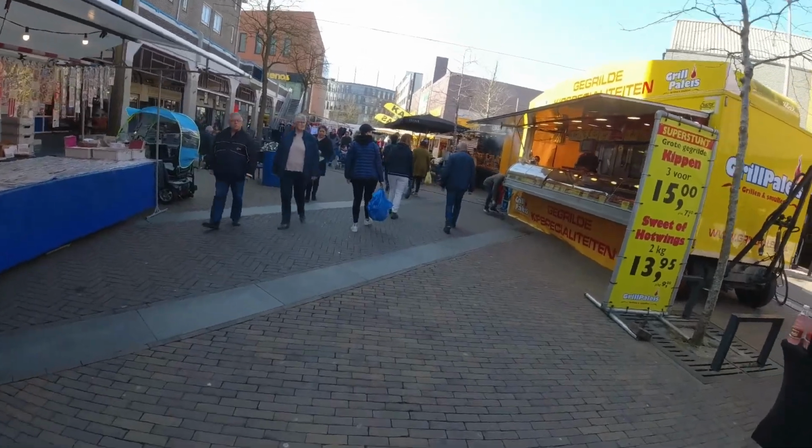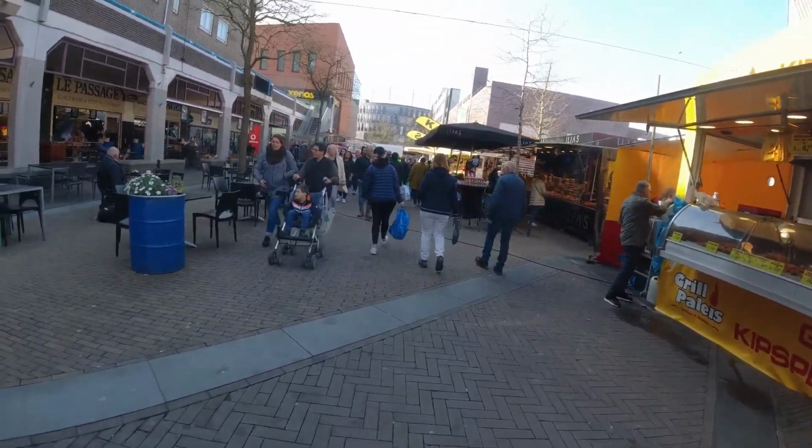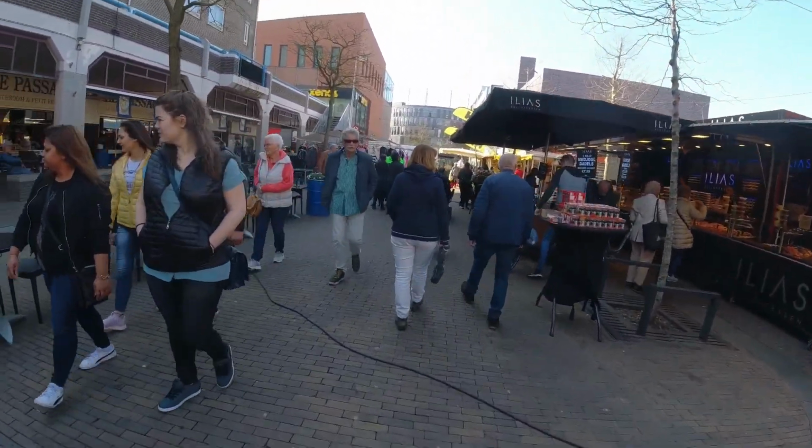We're just walking to the cheesemonger now. It's my birthday on Monday, so I just want to do some cheese board tonight, tomorrow night. So we're gonna pick out a few cheeses there.